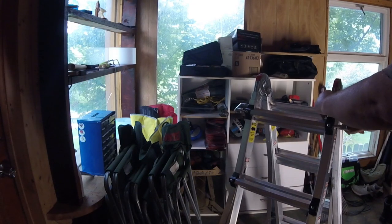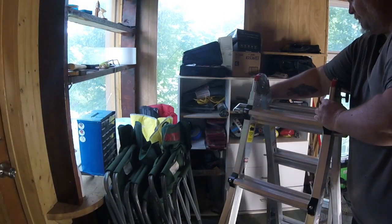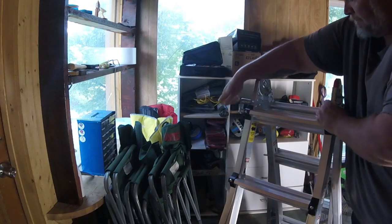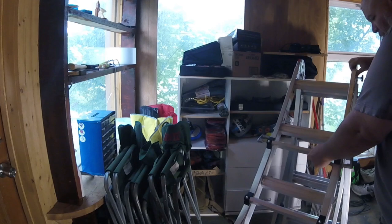Nice steps on it. Anyway, if you do want to set it up, as I said, it's fairly easy. You just pull them out on either side. They can be a tad fiddly, especially when they're going back in. It's just a case of giving a little wiggle, and it locks into place.